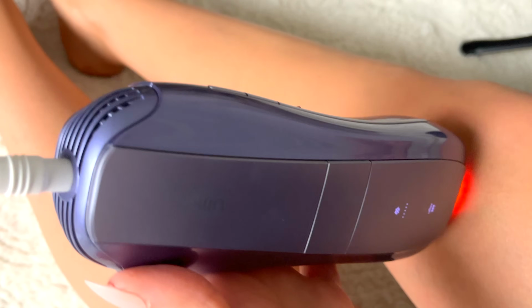I tried using the new Air 10 hair removal device. It's an at-home hair removal device, and I tried it at home. The results are actually crazy. I know every influencer is talking about this. It's real. The results are insane.